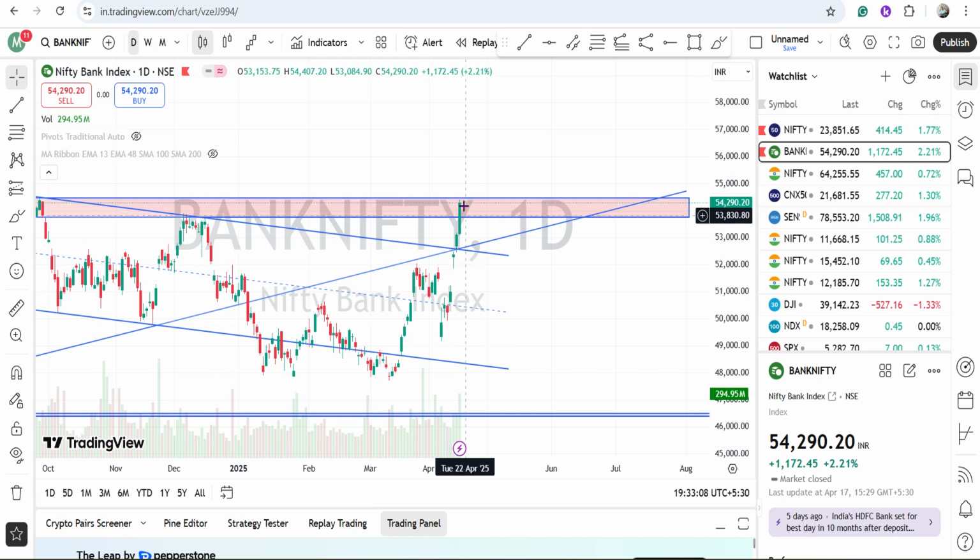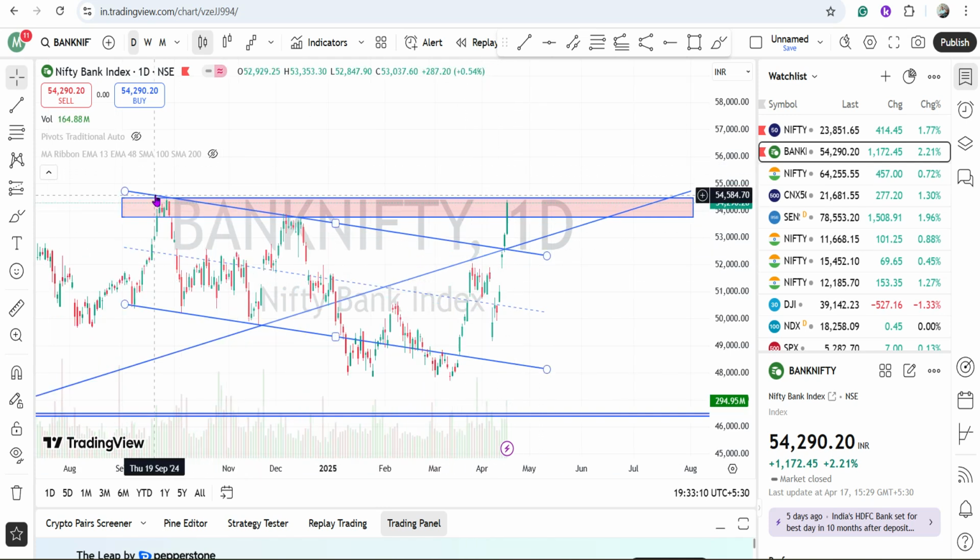So that means it can fall at least 2,000 points. Here we have discussed one channel. That channel can be retested. For this retesting itself, Bank Nifty can fall a minimum of 1,800 to 2,000 points. And if it closes below this channel, and also breaks 51,750, that will be considered a false breakout.